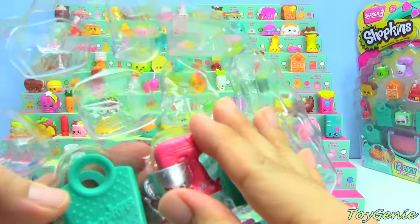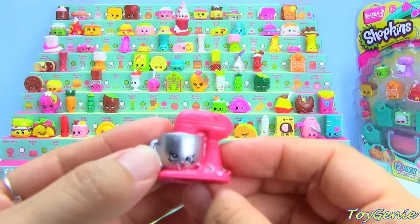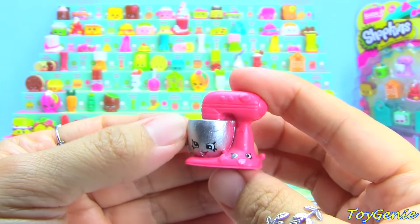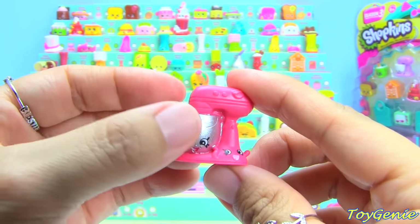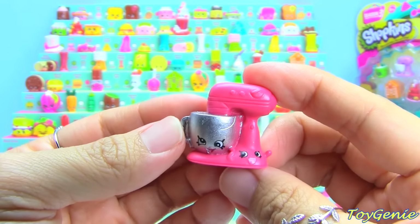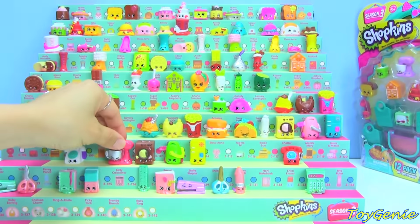And then, oh my gosh, here's the one that I have been waiting for. This is a pink Mixie and Maxie, and this one is a common, but I have not been able to find her at all, and finally I saw her, so this is so awesomely cool. Now I am curious as to which one is Mixie and which one is Maxie. I'm gonna say that the pink part is Mixie and the silver part is Maxie. What do you guys think? Look at Maxie's eyes, it is totally crossed. This one is so adorable, you guys. This one's gonna go right here next to the ultra rare Washa.